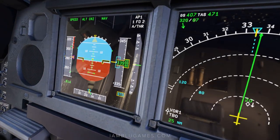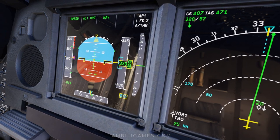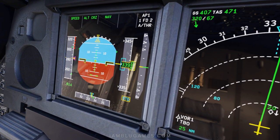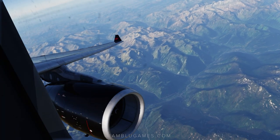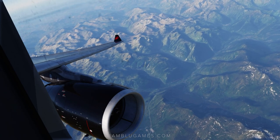Flight level 340. We cruise in 8 hours to go, and we're doing about 407 knots ground speed, and we have about a 67 knot headwind. But check out the view out the left side of the window. Doesn't that look gorgeous?